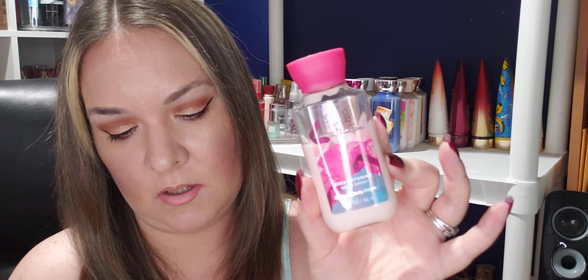Okay. So this is the Saltwater Breeze body cream, as well as the Saltwater Breeze fine fragrance mist. And I do have this in full size as well.